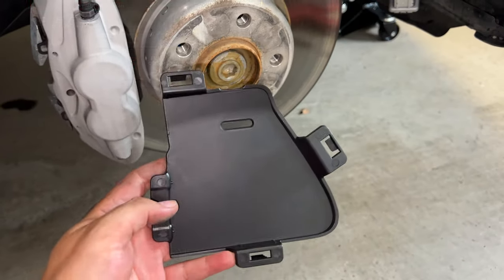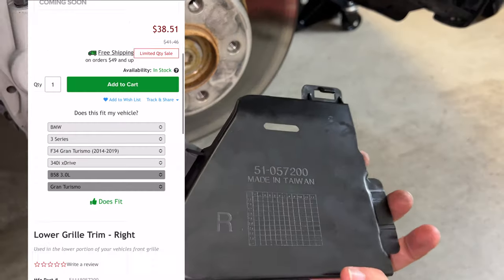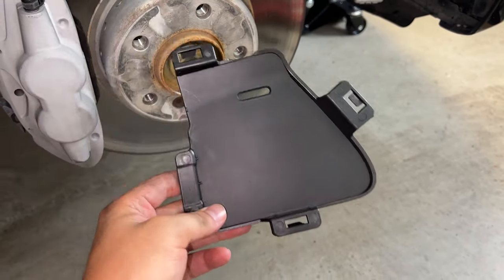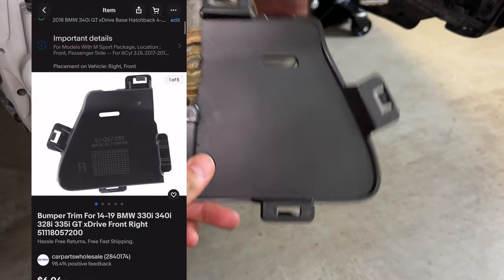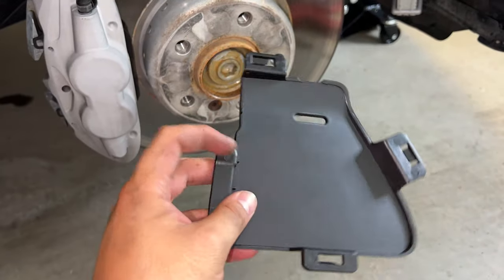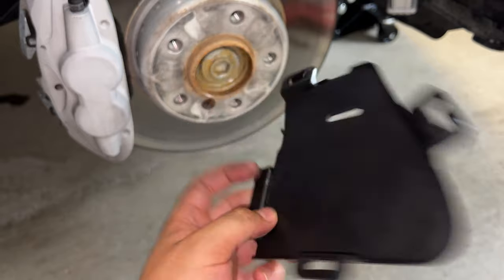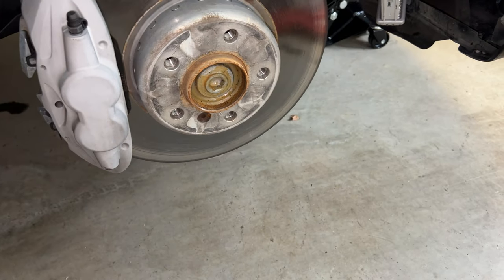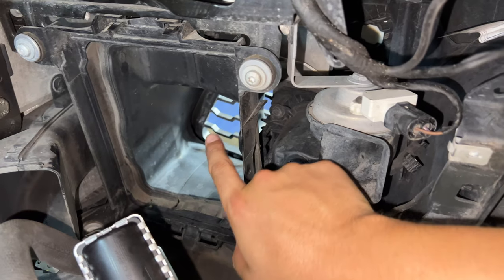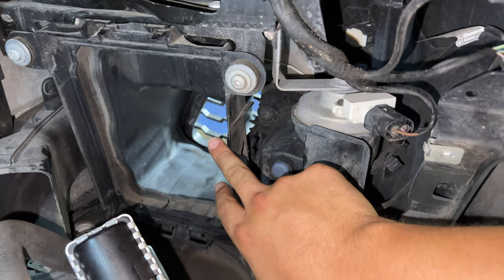Now this particular piece is not OEM, but here's the part number. The actual OEM piece is something like $40. I found this one on eBay for $6, free shipping, local in Virginia, so I know I get it fast. After that, I couldn't justify paying $40 for this plastic piece. So let's see if we can get it on. Now, I tried to fit this guy in through here, but I think I'm actually gonna have to at least remove this piece right here to be able to get to it.